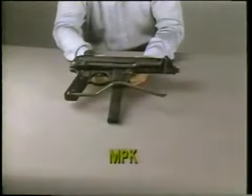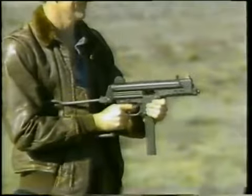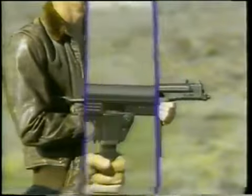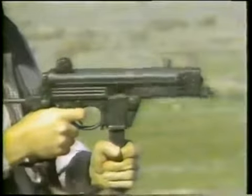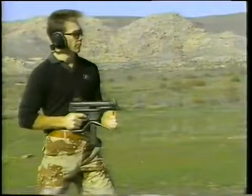The Walther MPK was developed in 1963, and although evaluated by several military authorities, it has yet to be officially adopted by any armed forces. It is a blowback weapon utilizing steel stampings for most of its basic structure. The MPK fires the 9mm at a rate of 550 rounds per minute.